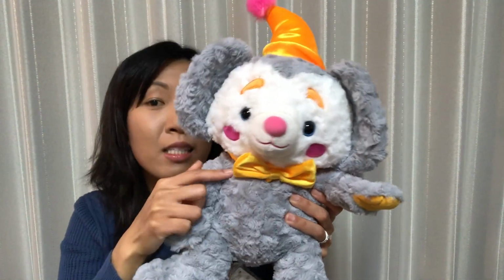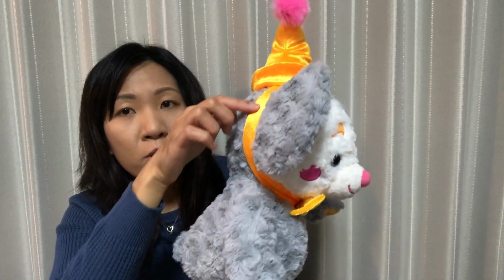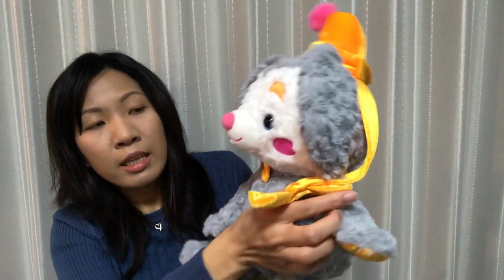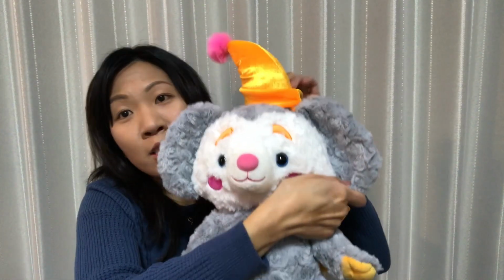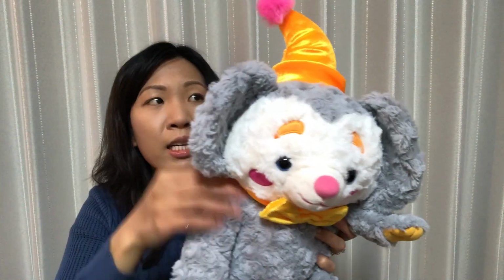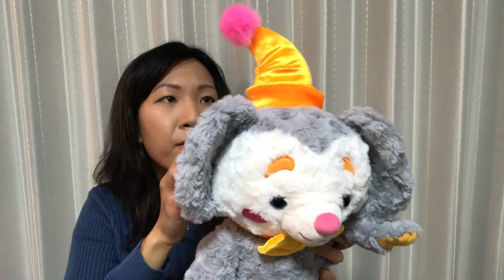Gold ribbon here, but it's not attached to his neck. It's actually attached to his circus hat. And this is detachable, so you can just unbutton his ribbon here and you can snip off the threads here, which will take off his hat. But of course, I think he is much cuter with both on, so I like to leave it as it is. The ribbon and his circus hat are made of the same material. It seems like a satin kind of felt.